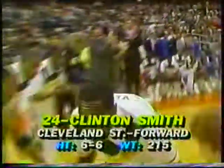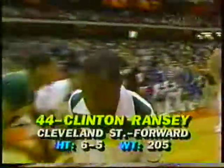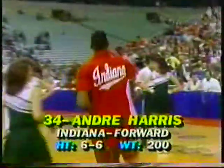Introducing the starting lineup. At forward for Cleveland State, the visiting team, at 6'6", a senior from Cleveland, Ohio, number 24, Clinton Smith. For the University of Indiana, at 6'6", a freshman from Cincinnati, Ohio, number 20, Rick Callaway. For Cleveland State, a 6'5", junior from Toledo, Ohio, number 44, Clinton Renzi. For the University of Indiana, 6'6", junior from Grand Rapids, Michigan, number 34, Andre Harris. At center for Cleveland State, a 6'8", junior from Cleveland, Ohio, number 33, Eric Mudd. At center for Indiana, 6'7", junior from Westchester, Illinois, number 24, Daryl Thomas.